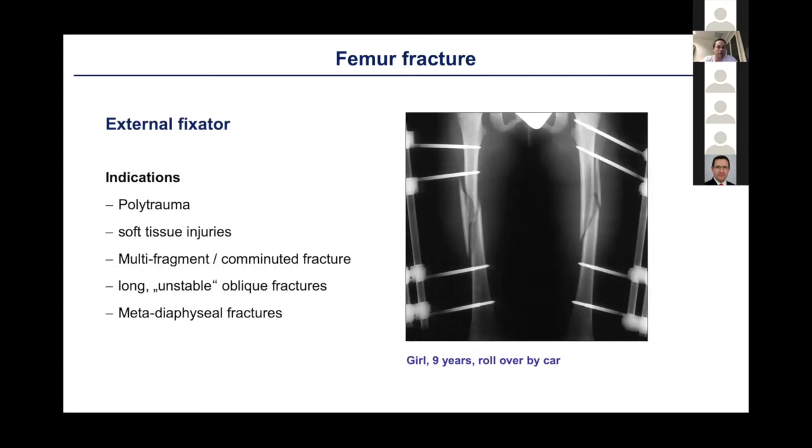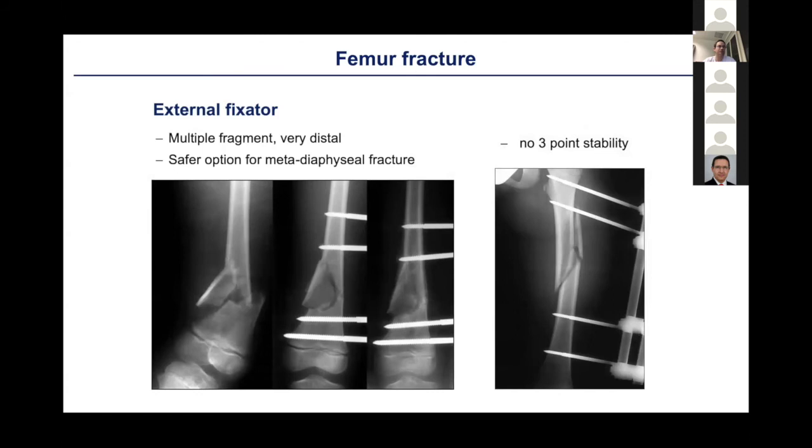Let's start with the external fixator. External fixation is generally indicated in fractures associated with polytraumatized injuries and in fractures with extensive soft tissue or neurovascular damage. When looking at the fracture pattern, the external fixator is indicated in comminuted fractures, in multifragment fractures, in long and unstable oblique fractures, and as well in specific metadiaphyseal fractures. This you can also see on the next slide here. In these metadiaphyseal fractures, but also in very distal fractures, the external fixator might be the safer treatment option, but you do not have a 3-point stability as you have with the ESIN.